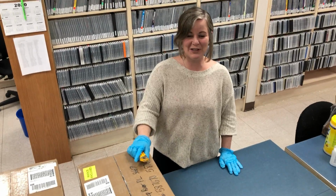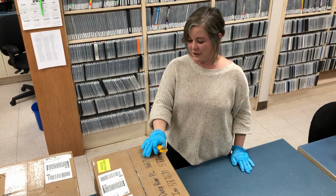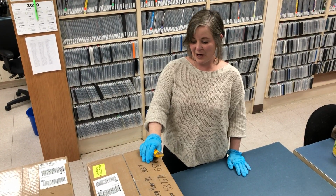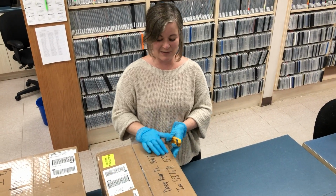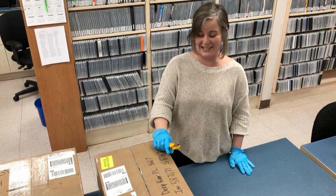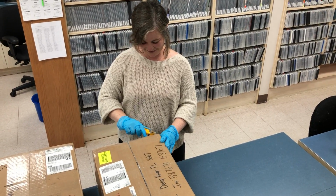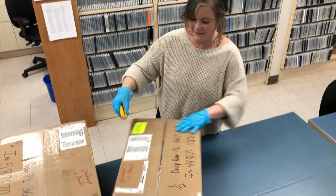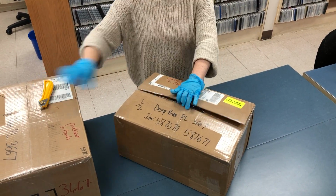We're gonna do our first unboxing video at the Deep River Library. So this is the first shipment of books that we've received since the beginning of March, and as you can see here, box 1 of 2 was packed in March, so we want to share with you the excitement of finding out what's inside. Alright, hope you're ready. Here we go.